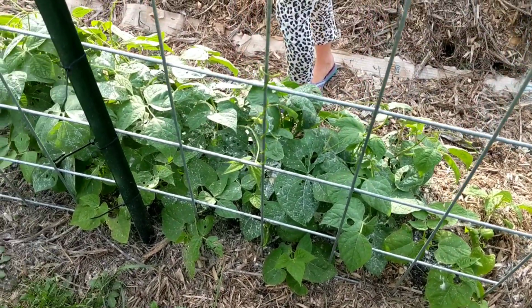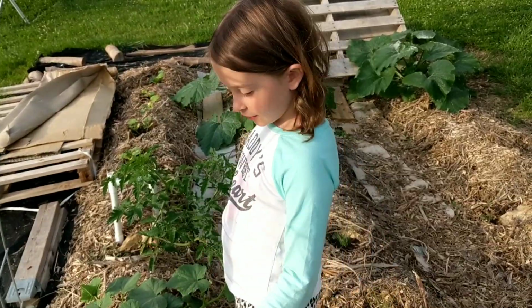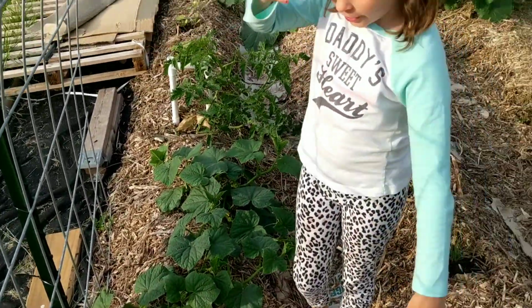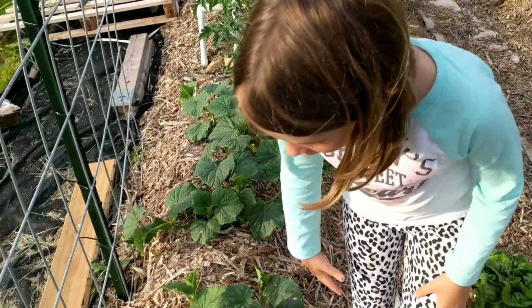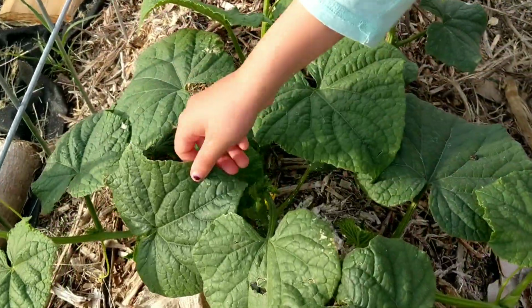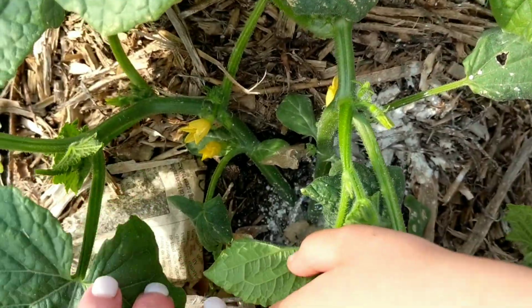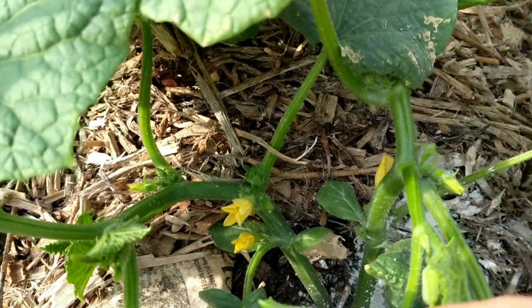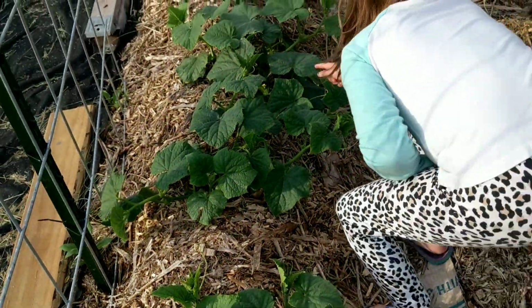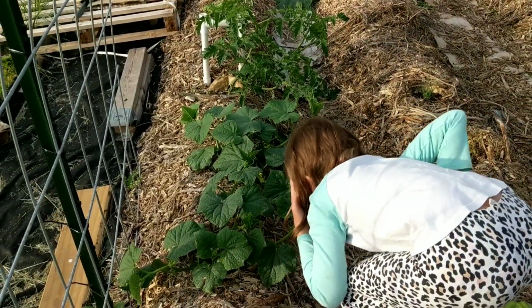Do you see any flowers on these? Not yet. These are our 3 cucumber plants. We have 2 more over here, and they're starting to flower. Yeah, show me where. There's a little guy right in there. There's actually 3. Oh, I see. Yeah. And we actually have one on this one. Nice. None on this one yet.